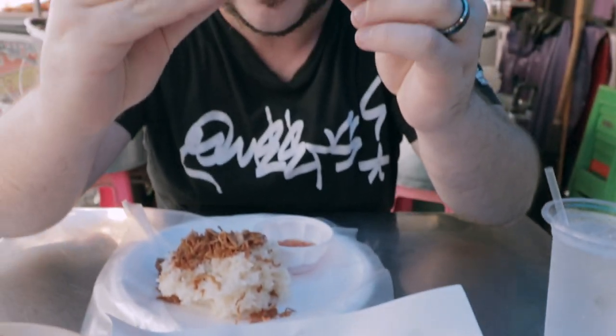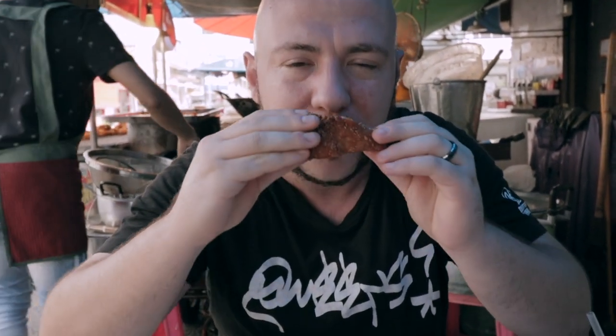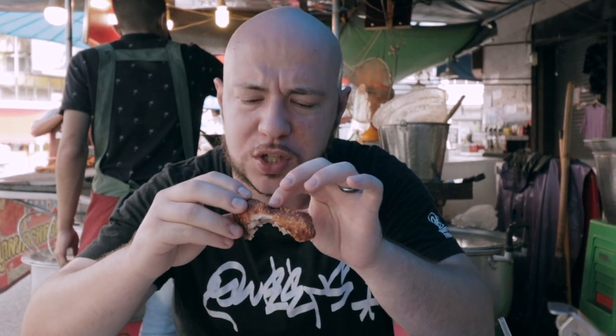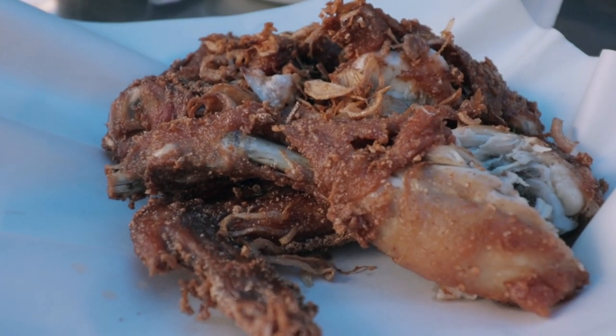I gotta try a bite of this fried chicken. It looks beautiful. It's got that crisp on the outside. Oh, it smells incredible. We're gonna taste garlicky. It's very juicy. Crispy on the outside, but it's still quite juicy inside. I'm gonna tell you right here, this is the best fried chicken I've had at Hat Yai. I've tried a lot of it already during our stay, but this is number one.